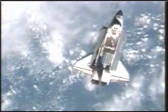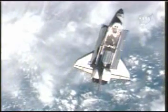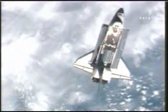This is Mission Control Houston. You're seeing the aft port of Space Shuttle Atlantis. Now a look with its open payload bay doors. The rendezvous pitch maneuver now complete.